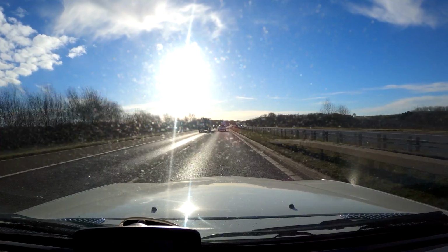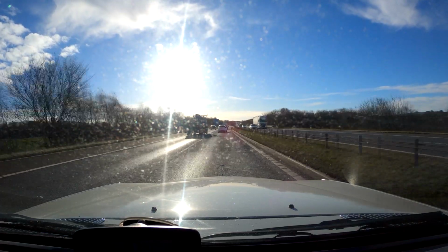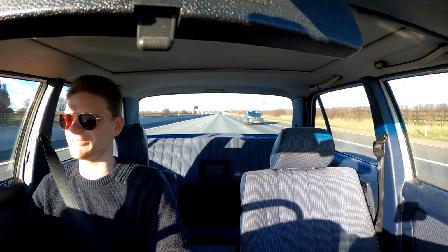But other than that, it's cruising nicely, it's smooth, it's comfortable, seems to be doing well on fuel, and I'm loving it. I'm just reminded why I love these cars and how much I love them.